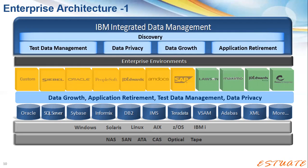S2S has an out-of-box solution for all Oracle applications such as eBusiness, PeopleSoft, JD Edwards, Siebel, etc. We do develop archival solutions, test data management solutions, and also masking for custom developed applications, packaged applications, and enterprise applications as well. Thus, the IBM Optim tool is a totally integrated modular environment to manage all the application data requirements to retirement across heterogeneous environments. So let's move on.